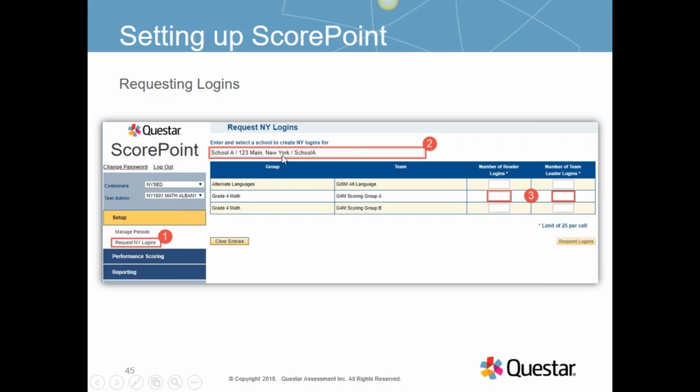Once you choose the school they're most closely associated with, you'll see all of the groups and grade levels. I only have a small snippet here, but you'll see grade 4 math, and then group A and group B. You'll see groups A, B, and C for each of your grade levels that did CBT testing. On the right-hand side, there's a readers column and a team leaders column. The limit is 25 per cell. So if I want to request login tickets for group A, I would type in, say, 10 readers, and let's say I only need 2 team leaders.